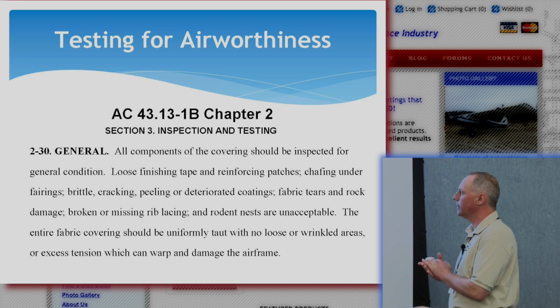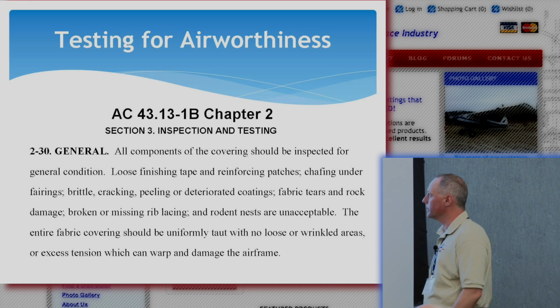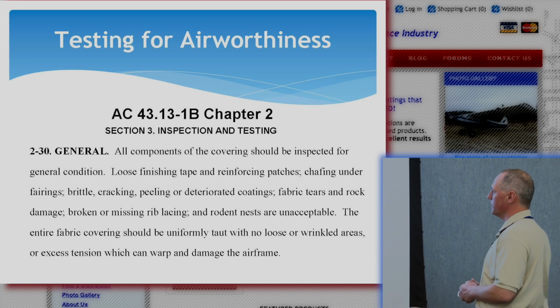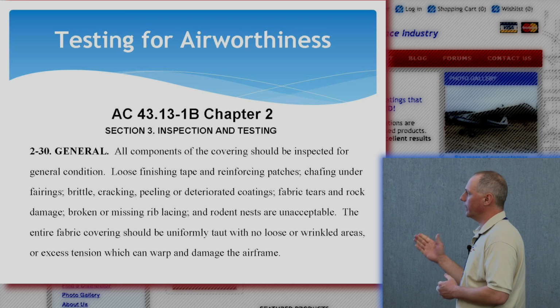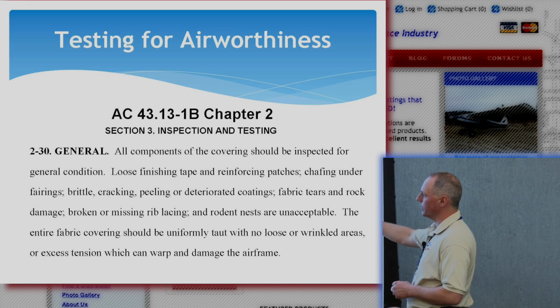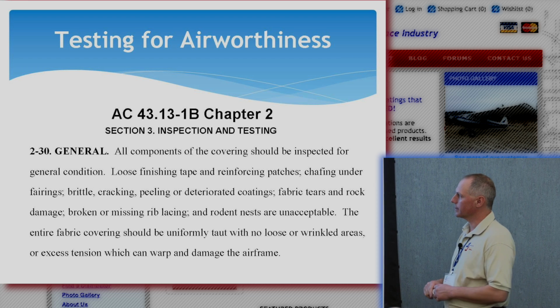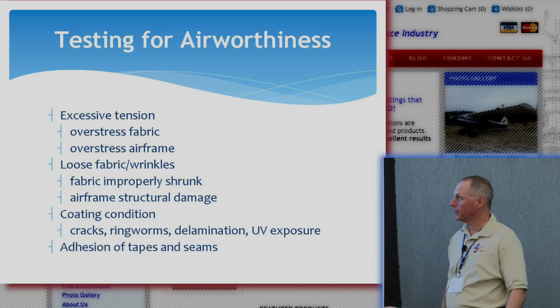Okay, we're going to start talking about our testing and airworthiness now. This is an excerpt from the AC 43.13, Chapter 2. All components of the covering should be inspected for general condition. Loose finishing tape and reinforcing patches, chafing under fairings, brittle, cracking, peeling, or deteriorated coatings, fabric tears and rock damage, broken or missing rib lacing, and rodent nests are unacceptable. The entire fabric covering should be uniformly taut with no loose or wrinkled areas or excess tension, which can warp and damage the airframe. So this is kind of our initial standard that we're looking at when we're inspecting our fabric.